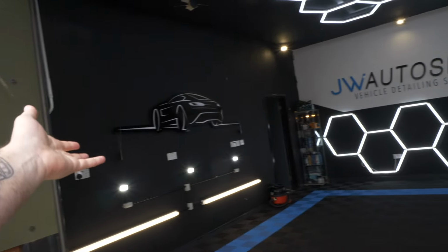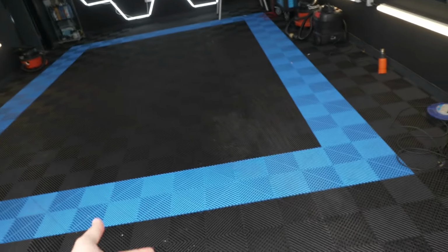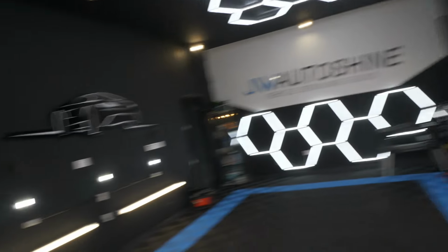Lastly, you guys haven't seen, this bay has had tons of stuff done, including flooring, new signs, new everything's been painted. So yeah, loads of stuff, loads of polishing happens in this bay. Jason really outdid himself to the point where I went home and painted my garage black because I loved the idea of how this looked.